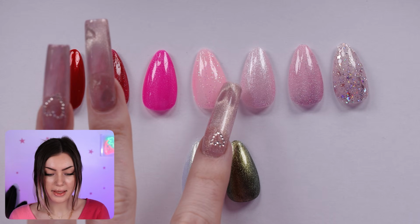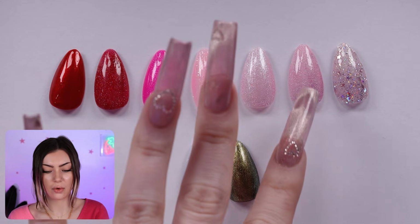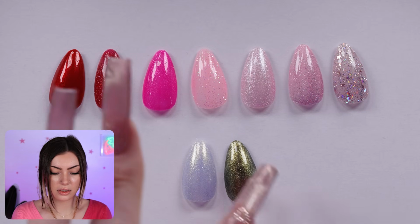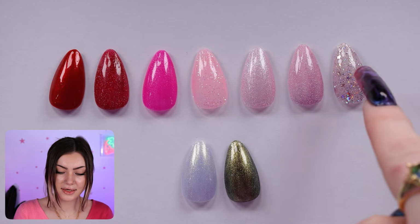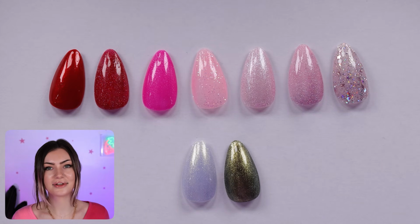This one's way more of a warm, diluted hot pink almost, and this one's definitely more of a toned down, muted pink. Then of course we got our two swatches of the blue and then our chunky glitter. I love this. I love all the glitter. You guys know my love for glitter by now.